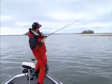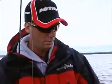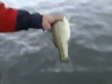There it is. That's a good one. Good one too. Oh boy. Look how he swallowed it. That's how you want him to bite your spinnerbait. Trailer hook outside the mouth. Quality fish. Pre-spawn, just pulling up. Water's super clear. You can see down 6-7 foot right here.